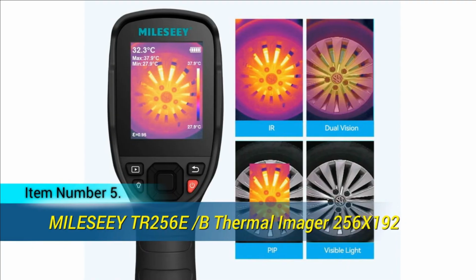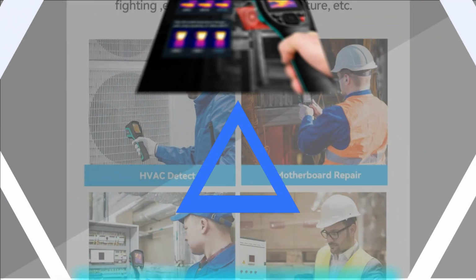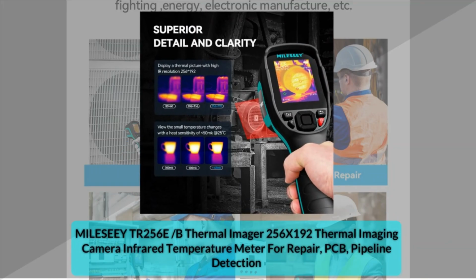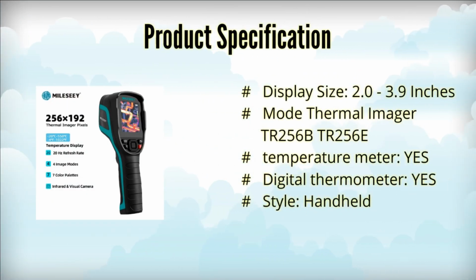Item number 5. Explore the features of top thermal imaging cameras with impressive specifications. These devices come with varying display sizes, 3.5-inch to 2.8-inch, resolution 320 by 240 to 640 by 480, and thermal sensitivity as low as 40 millikelvin.